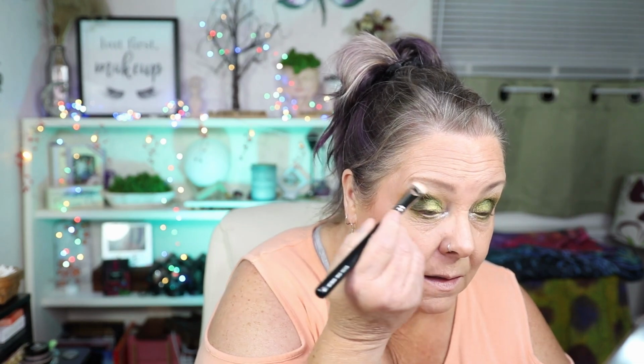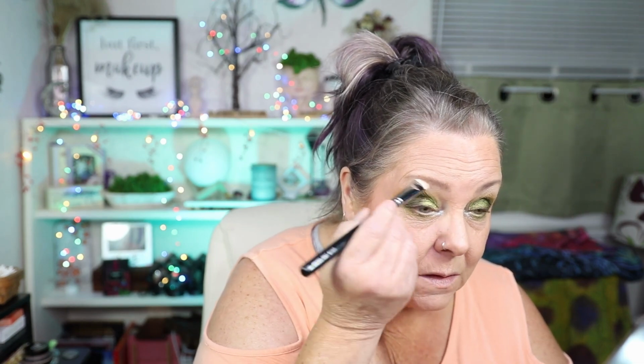And now I'm going to take another palette that I have that has a little shimmer color in it that I like to use to highlight my brow bone. And then I'm going to take a clean brush. This is a BK Beauty 201. And I'm just going to blend a little bit. Try to get rid of that line.